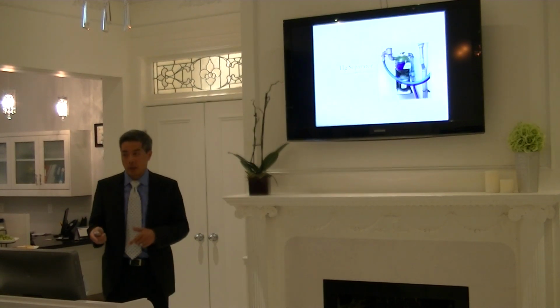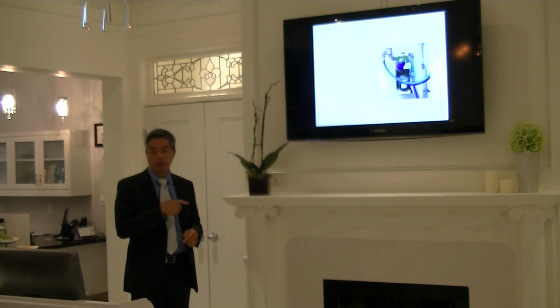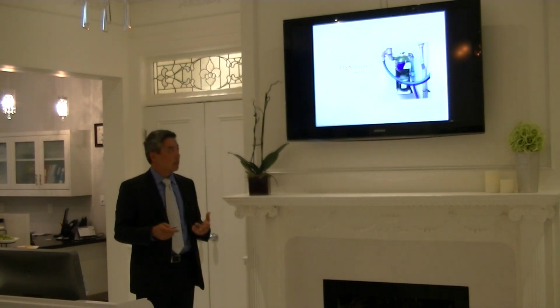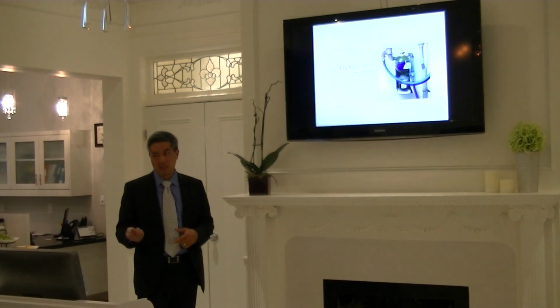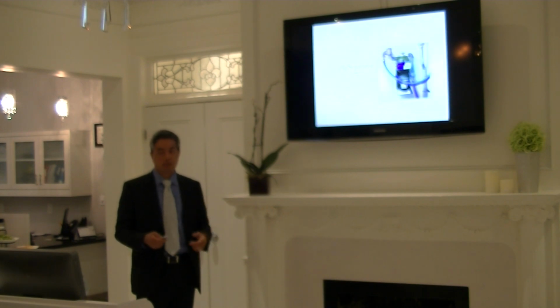So in the province of Ontario, every dental practice is required by law to have a mercury amalgam separator. Does it do a good job? Yes, 99.9% of mercury is removed before it enters the municipal water supply. So it still means it's 0.1% that's getting out there. So it's not perfect, but it's most certainly a step in the right direction.